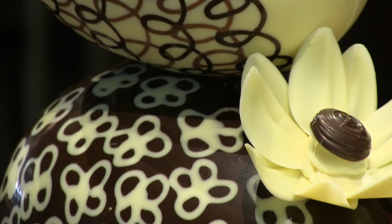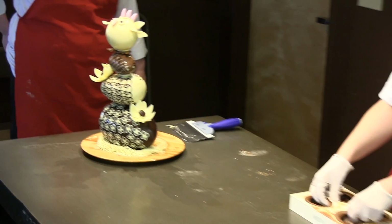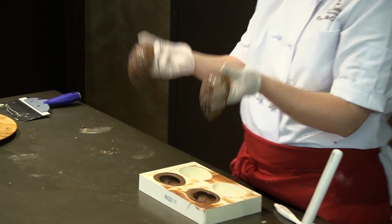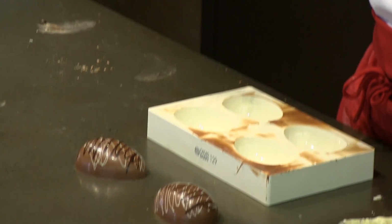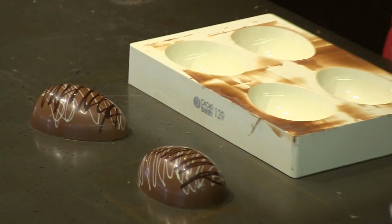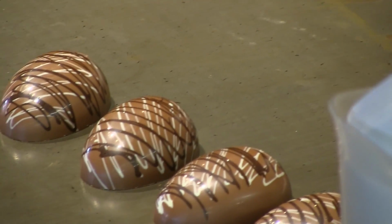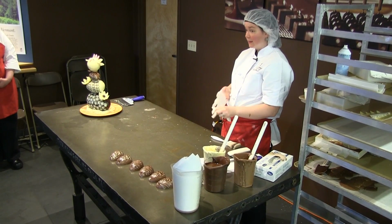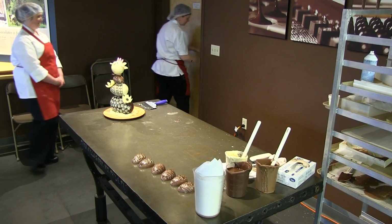All right, moment of truth. Dun, dun, dun. So, little chocolate eggs. So they actually worked. All right, so are you guys ready for the big reveal? All right, I will go get the sculpture.